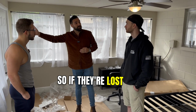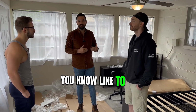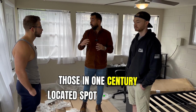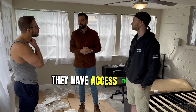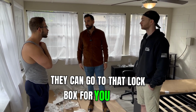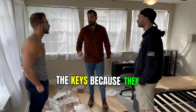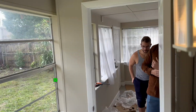So if they lose the key, it's an emergency, you want to be prepared. Keep all those in one centrally located spot, or give them a lockbox somewhere in their general area that they have access to, and let them know that they have that. That way they don't hit you up at 4 in the morning and say, hey, my lock's not working. They can go to that lockbox, but you don't want them to have access to all the keys. Because they start opening each other's rooms up, and it's just a liability issue. So this is another room.